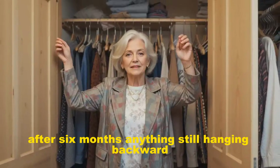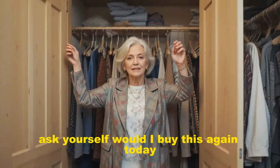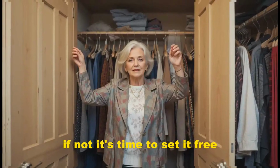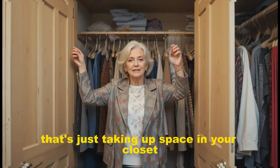After 6 months, anything still hanging backward hasn't been worn in half a year, and likely won't be missed. Ask yourself, would I buy this again today? If not, it's time to set it free. Someone else might treasure that sweater or pair of slacks that's just taking up space in your closet.